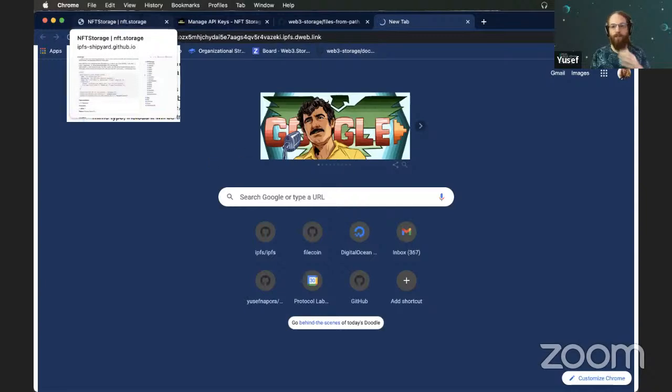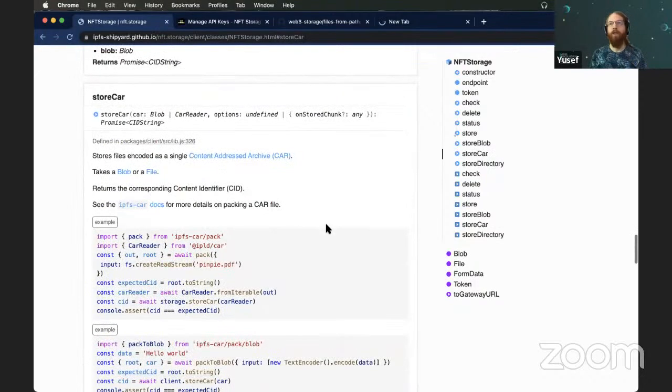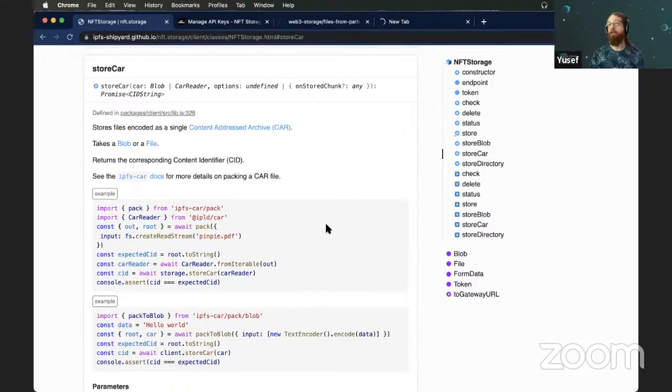Back on the NFT.Storage doc site, I do want to talk a little bit about store car, because currently there is a 100 megabyte upload limit on the store and store blob endpoints. And this is just an artifact of the backend infrastructure that we use. But store car is an interesting way to work around this. A CAR is a content archive, which is basically just a bunch of IPFS data that's already been chunked and formatted in IPFS format. What's cool about them is that you can take one big CAR file and split it into pieces, and then upload each of those pieces independently. And the backend is going to stitch them all back together into the original large file.